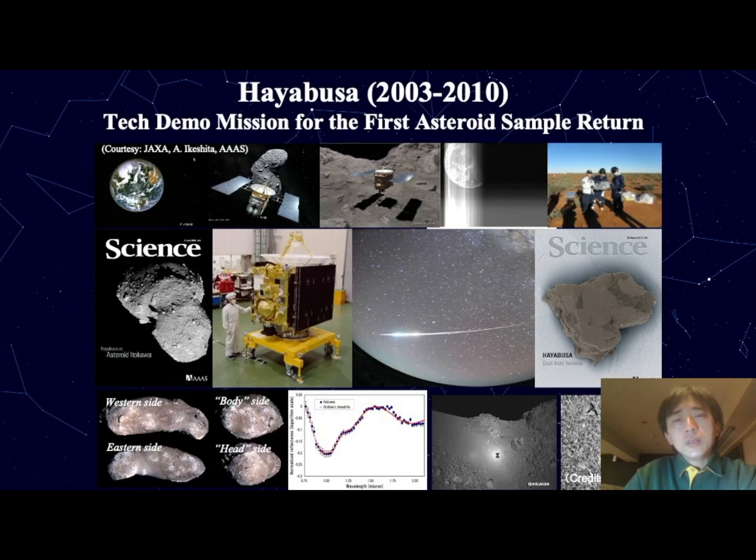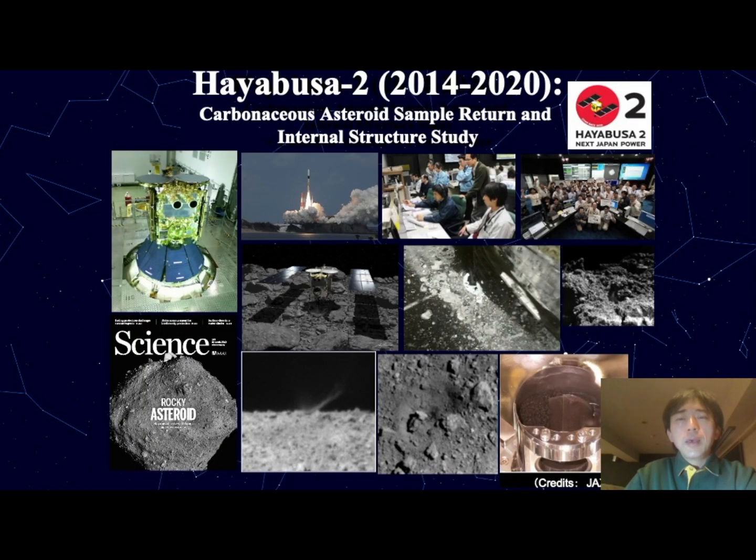The first, Hayabusa 1, or original Hayabusa, was launched in 2003 and returned to the Earth in 2010. It was defined as a first technology demonstration mission for asteroid sample return. And then we have Hayabusa 2, which was launched in 2014 and returned to the Earth just a few months ago, last year, December. After the success of Hayabusa 1, Hayabusa 2 is regarded as a scientific mission rather than a technology demonstration mission. It is a science mission aiming for carbonaceous asteroid sample return and internal structure study of such an asteroid.